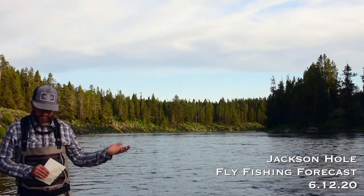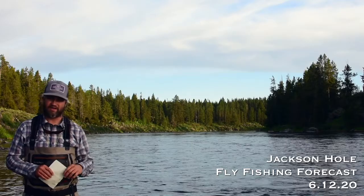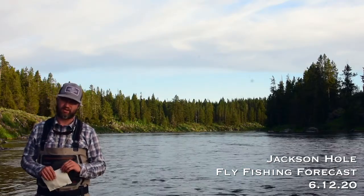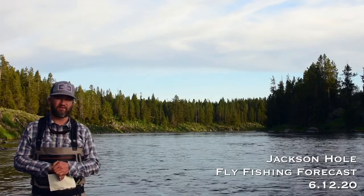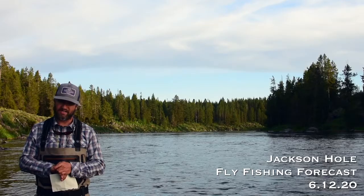As I was saying, up here we're seeing a lot of caddis. We're seeing a drake here and there, a couple golden stones, some midges, and lots of mosquitoes. So be ready with any of those. We're not seeing a ton of dry fly activity yet, but we're sort of waiting to see what happens this evening. We had water flows decrease today.